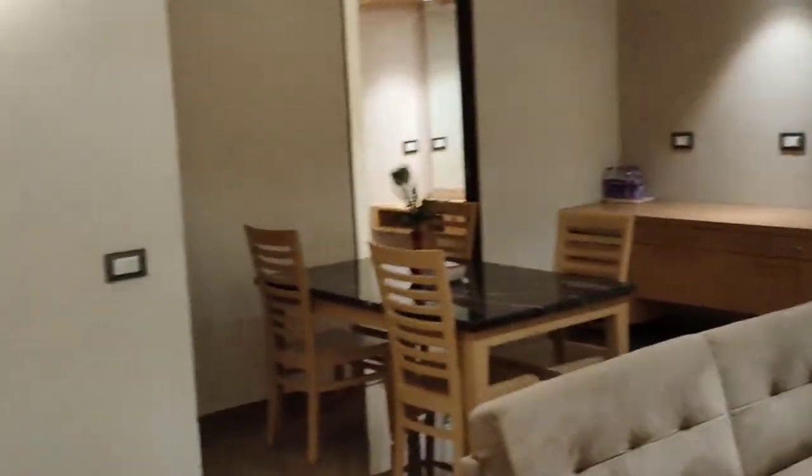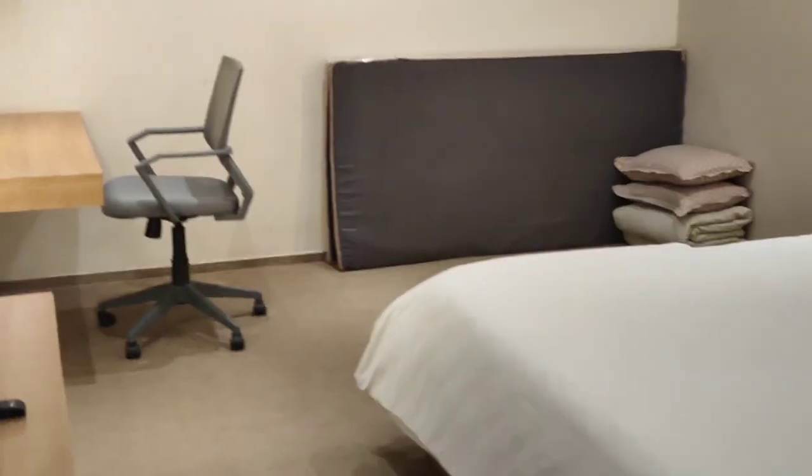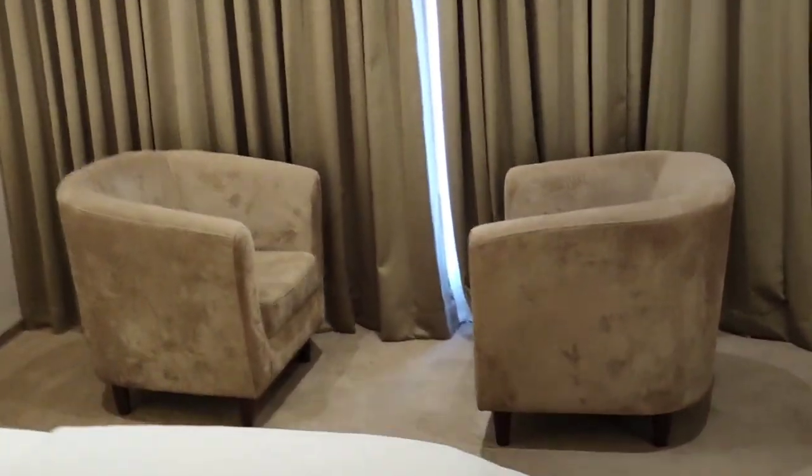This is the room we'll be staying in tonight. Well, it's not exactly a room. As you can see, this is the living room. And then we have a well-carpeted bedroom in here with a TV, a study table, two mattresses, extra mattresses for anyone extra, and a sitting area.